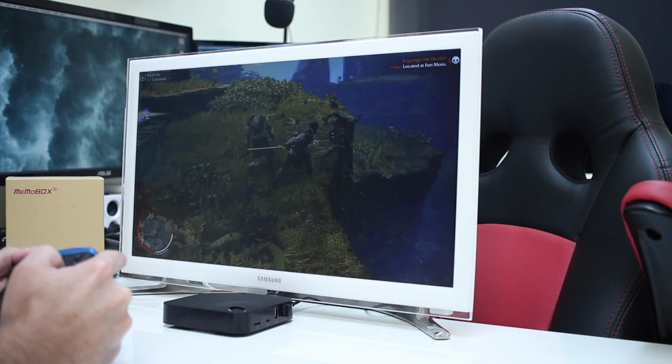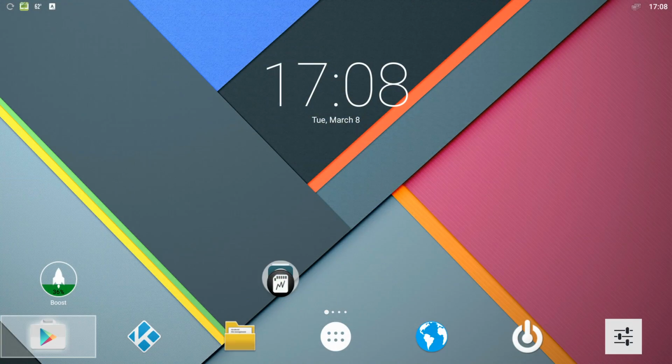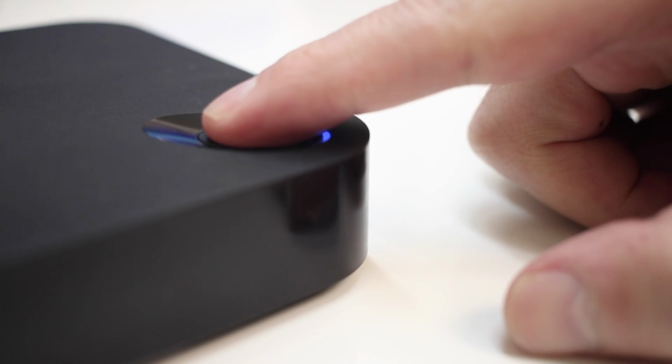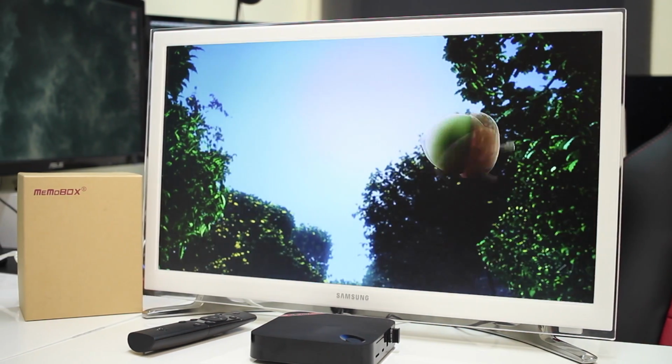It plays 10-bit videos up to 4K and runs pure Android, which gives us the freedom to install any app from the Google Play Store. So to summarize, I do believe that if you are on a budget but you still want a machine capable of almost everything with the least compromises possible, then the MX Max might be the best option to consider.